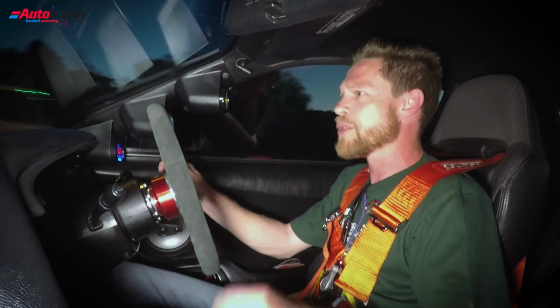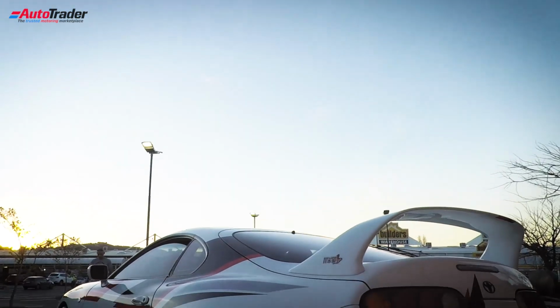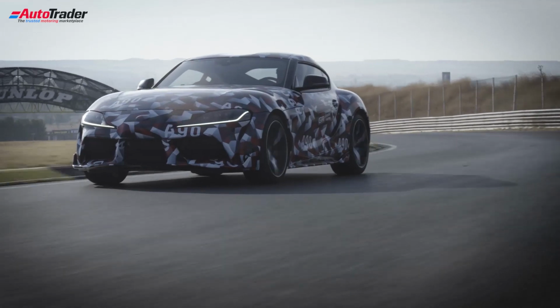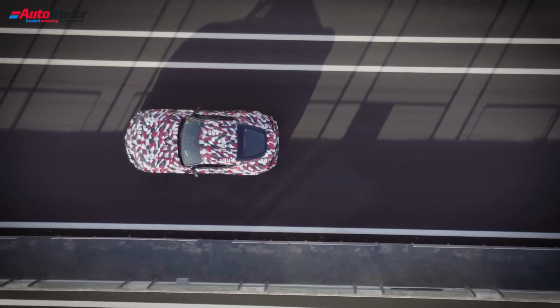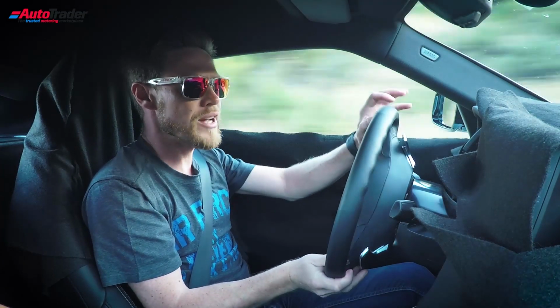So what we have now is the opportunity to see what has been going on for the last 16 years of development as Toyota releases the Mark V Supra. And this is it, the new Mark V Toyota Supra.